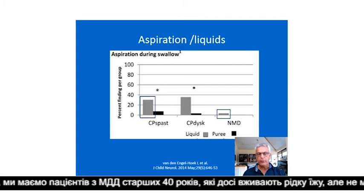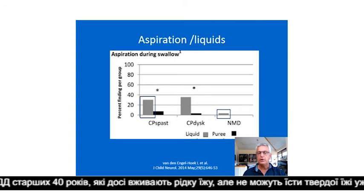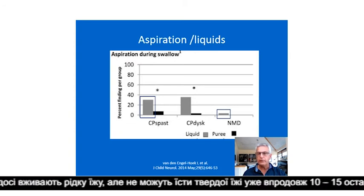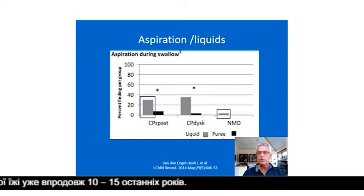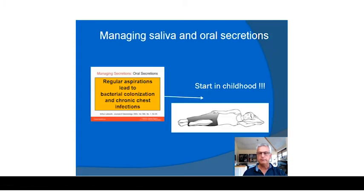We have, for instance, Duchenne patients older than 40 years of age, still drinking liquids, but not able to eat for 10 or 15 years already.